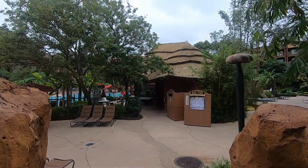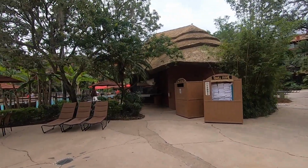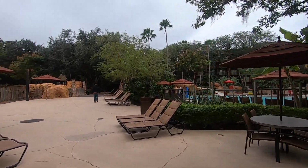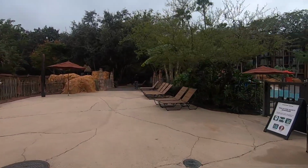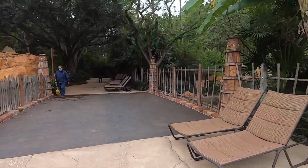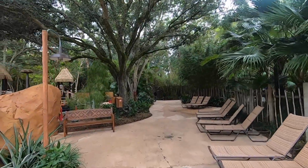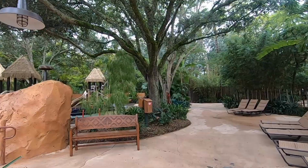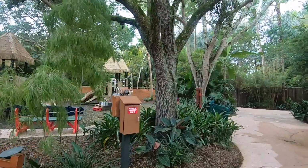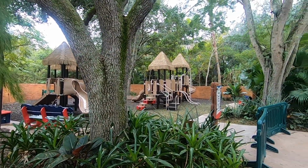Okay, and then going back down these stairs with the pool bar and the pool in front of us, we're going to continue our circle around the pool to the left. And up here on our left is a kids play area, not a water playground, just a normal playground that is currently closed due to COVID. Once the COVID restrictions are lifted, this is just a nice area to have for the kids to be playing.